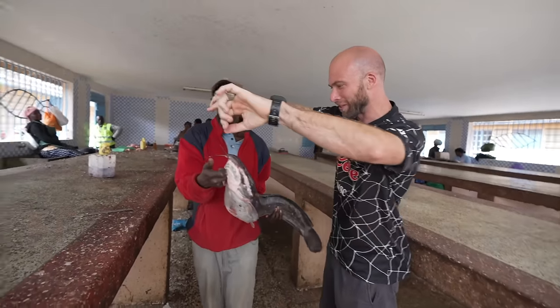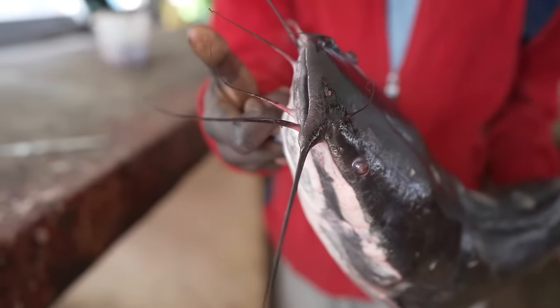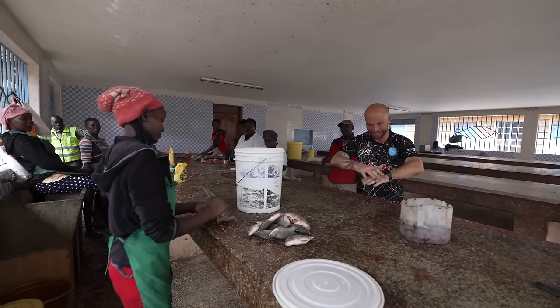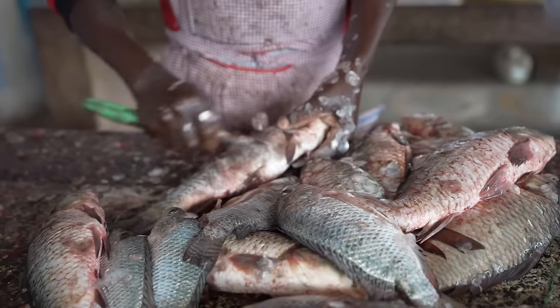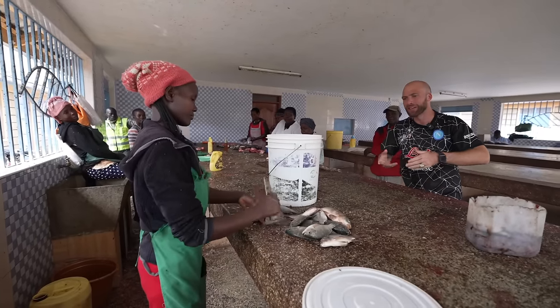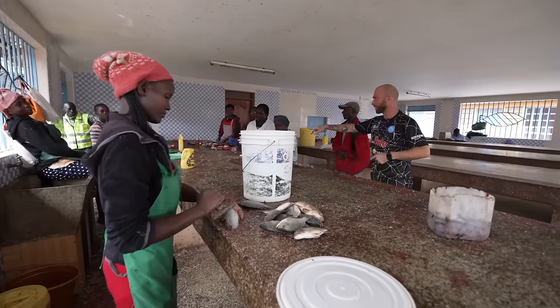So the catfish, obviously the whiskers, right? Massive fish. Like every fish market, this is a little gory, right? So what they're doing now is she's scaling, taking off the scales, right? Taking everything off. And then she'll probably clean everything, all the intestines, the guts, and then throw it in the bucket. Same thing over here, right?